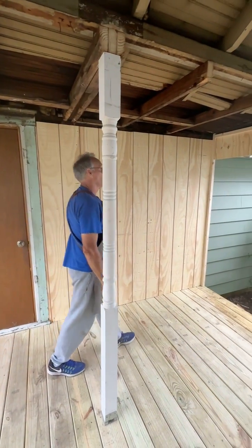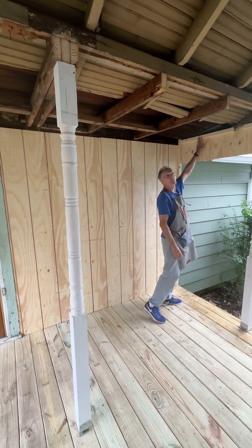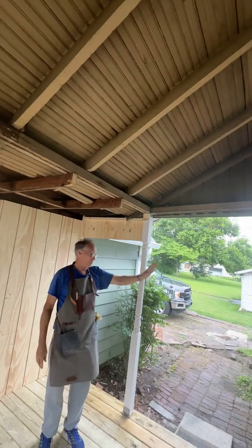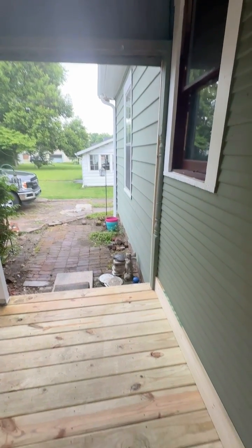We've got trim boards on the ends, walking in for the ceiling that'll go across here, stop here. All the posts are set, trim boards on the ends, and like a base around the bottom.